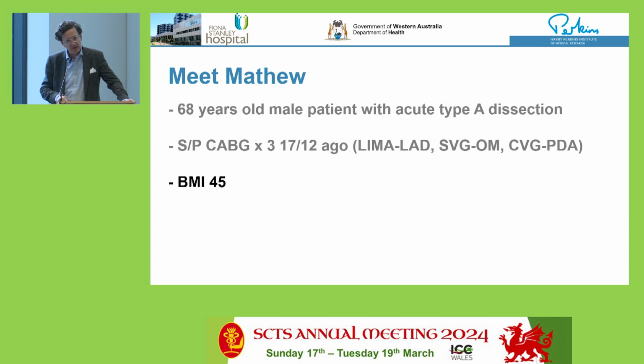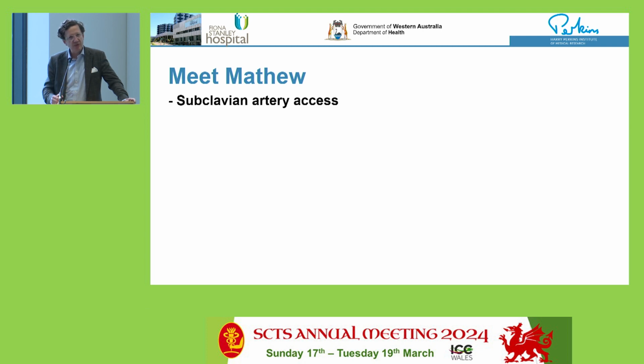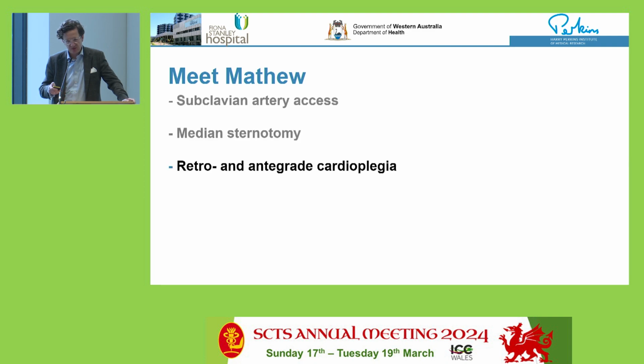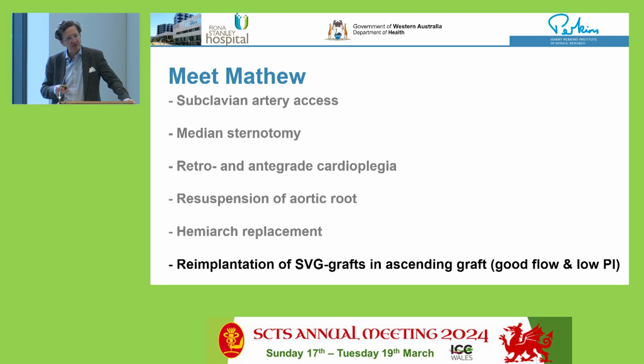He is slightly overweight, has a typical risk factor, and you take him to theater and do what you need to do. You do subclavian access surgery, median sternotomy, retrograde cardioplegia, add CO2, you want to really protect the heart, resuspension of the aortic root. You can cut out the aortic dissection because the arch is basically protected, so you do a hemiarch replacement and implant the two grafts into the Dacron graft. Once you measure the grafts with the Medistim device, you say, well, actually pretty good, let's reperfuse, and there's not lots of bleeding. Hopefully we come off bypass and get out of theater.